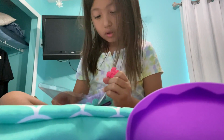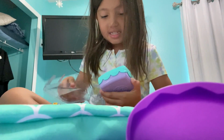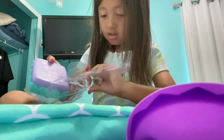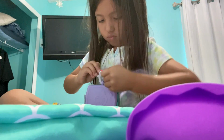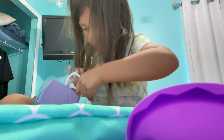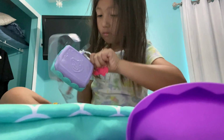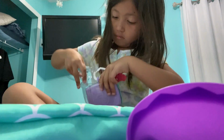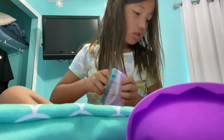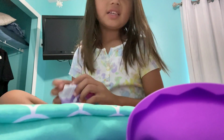I got it out. The first thing there is a white case. And a cute little diaper, swim diaper.